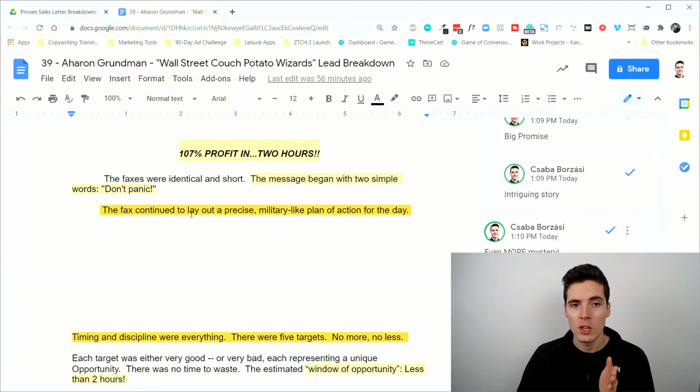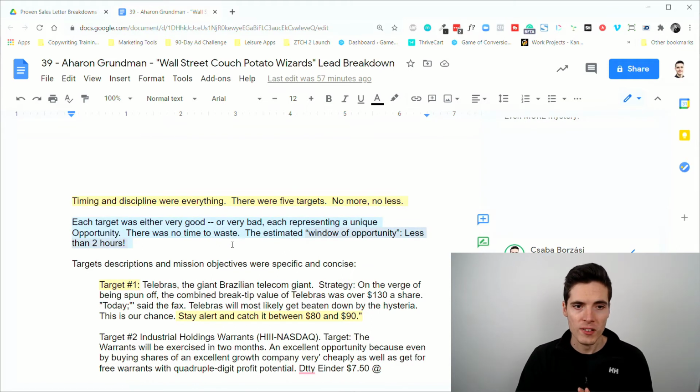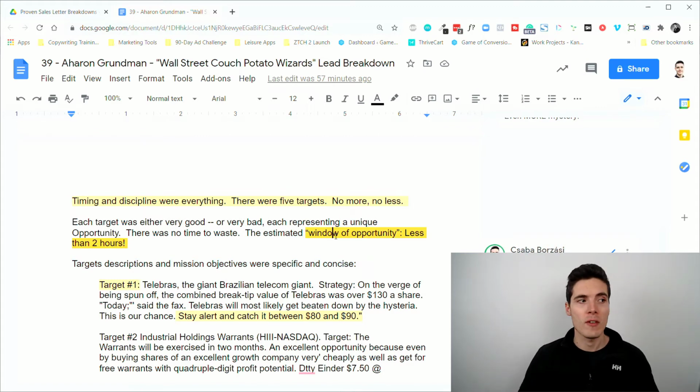The faxes continued to lay out a precise military-like plan of action for the day. So this adds even more mystery. Timing and discipline were everything. There were 5 targets. No more, no less. Even more mystery. Each target was either very good or very bad, each representing a unique opportunity. There was no time to waste. The estimated window of opportunity, less than 2 hours. Targets, descriptions, and mission objectives were specified and concise. So this is like a mission briefing for James Bond, let's say, or like a commando unit like the Navy SEALs, okay?